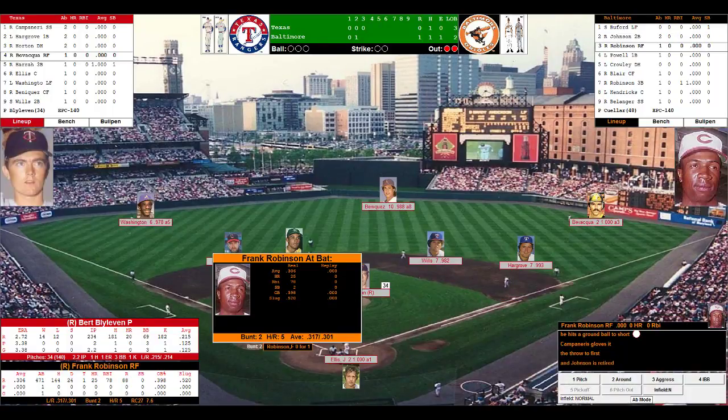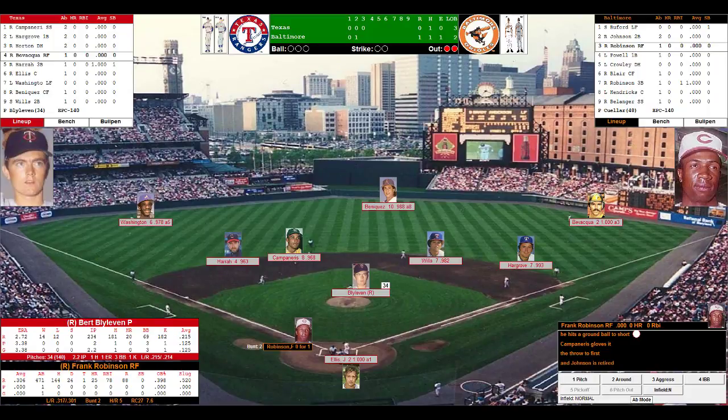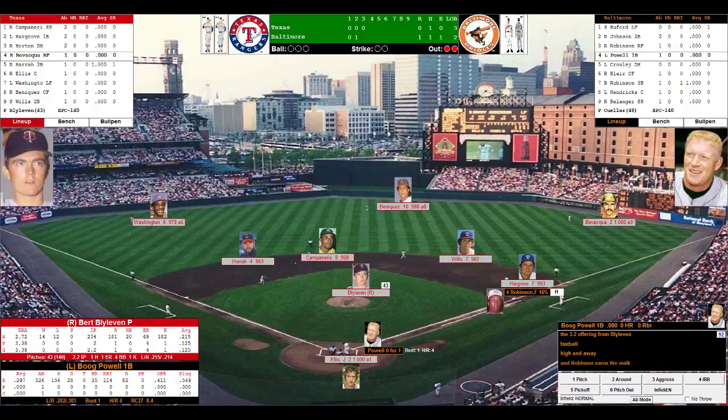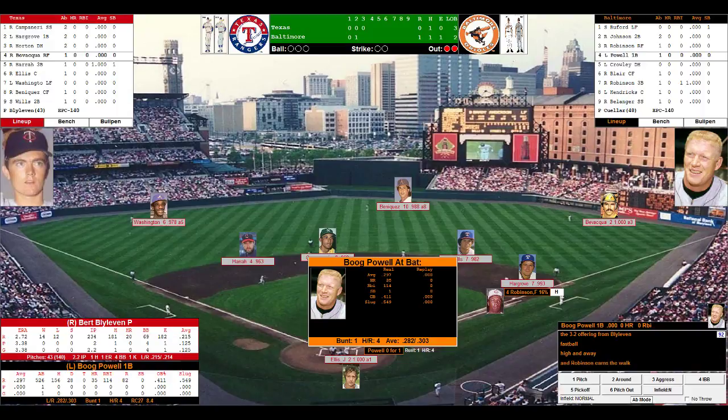And now the dangerous Frank Robinson comes to the plate. Robinson's 0 for 1. Definitely a home run threat. Again, they're going to see if they can get him to reach with the pitch around. The windup and the pitch by Blyleven. Robinson doesn't bite this time, so he walked. 2 outs. Robinson's at first, and the dangerous Boog Powell steps to the plate.